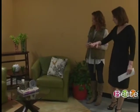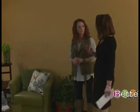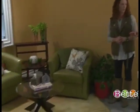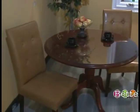One of the things I noticed with a lot of the pieces here, even though we do have quite a few things here on the tables, it doesn't look cluttered. Right. Less is more. Less is more. Tell us a little bit about the chart that you use in Feng Shui.